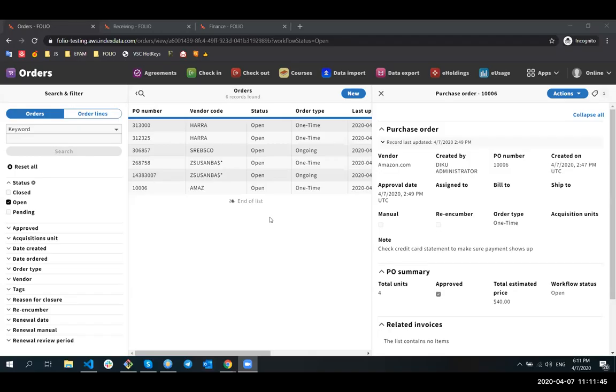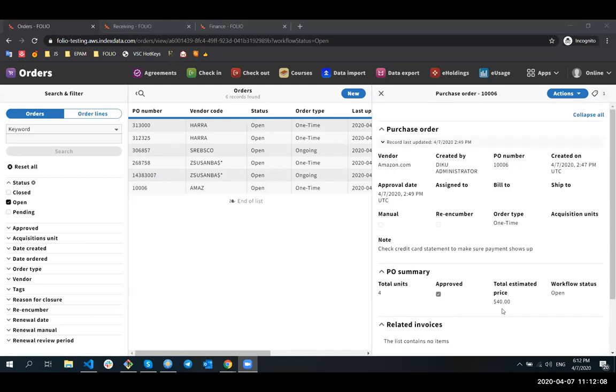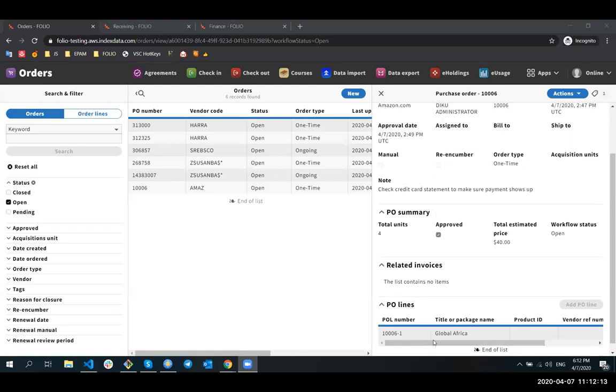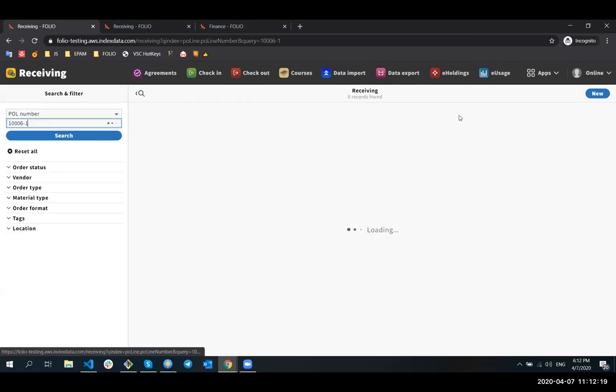Yeah, okay. Hello, all. Let me share my screen. I believe you can see it. Yes. Cool. Today I'm going to present some new useful features in receiving and finance apps. So let's start from receiving, and now we are in the orders app. I prepared a purchase order with a purchase order line, and the status of our order is open, so we can receive some items. Let's go to the PO line details and select receive.